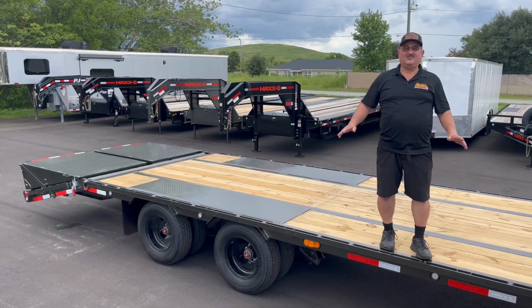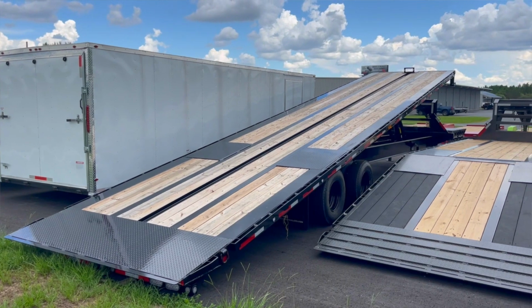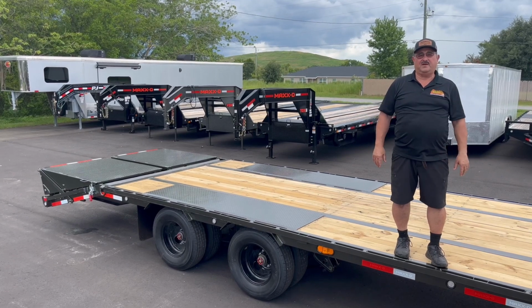So this is the LDX, but we have other flatbeds like the TDX, Tandem Dually Full Tilt Trailer, the YDX with a hydraulic dovetail, and the LHX, which is a 40K flatbed trailer.